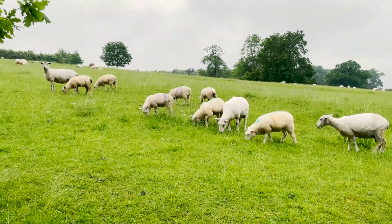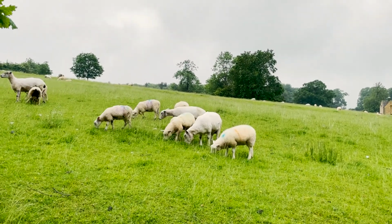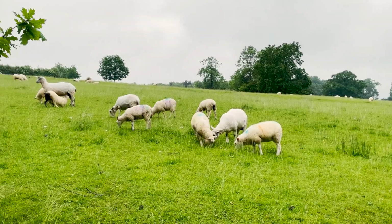I also have a lot of footage of sheep because sheep aren't very common in the US. You just don't see them that often, and these sheep were so close to us, so I was very excited. So I have a lot of video of them, and they're really cute.